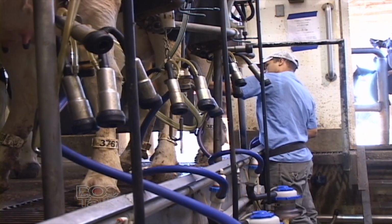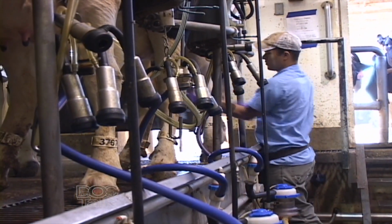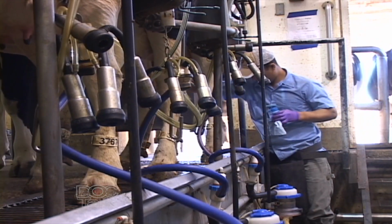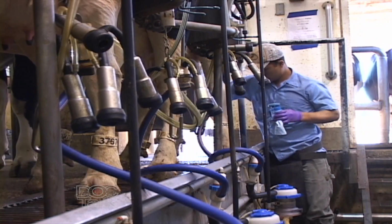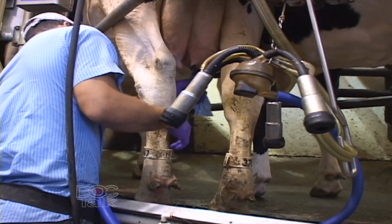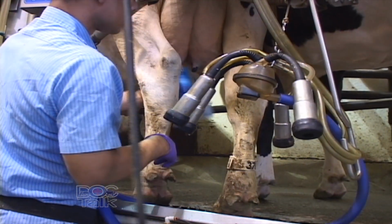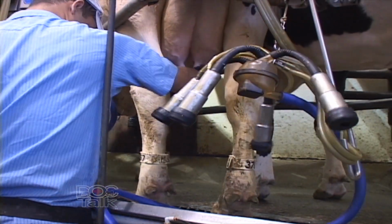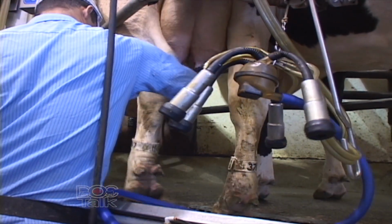Okay. So it's usually human. So we're talking about correctly prepping those cows, putting on the pre-dip correctly, wiping the pre-dip off, waiting the proper amount of time before the unit is on there, letting the milking unit come off when milk is done, and then post-dipping those cows with an antibacterial to keep those populations of bacteria down.